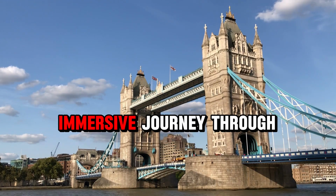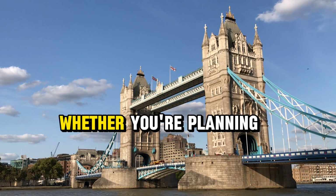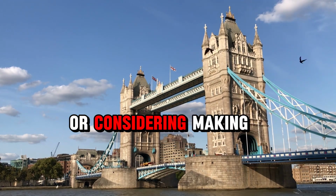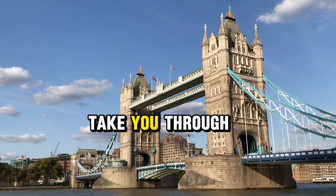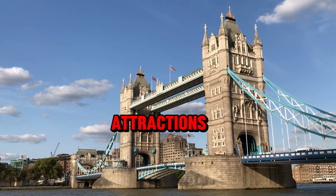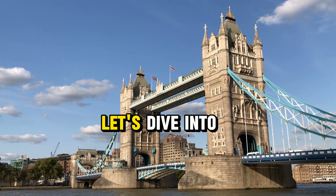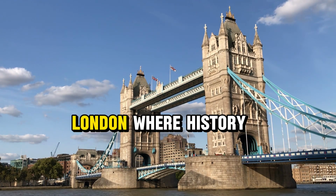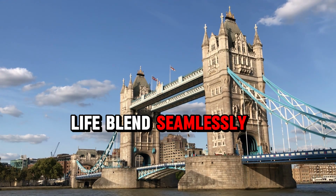Welcome to an immersive journey through London, the vibrant capital of the United Kingdom. Whether you're planning a visit or considering making this iconic city your home, this guide will take you through London's must-see attractions, hidden gems, and what it's like to live here. Let's dive into the heart of London, where history, culture, and modern life blend seamlessly.